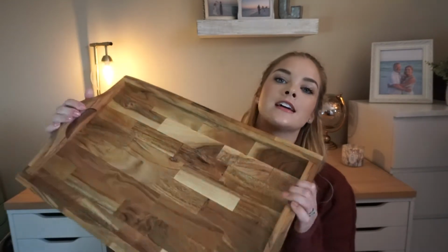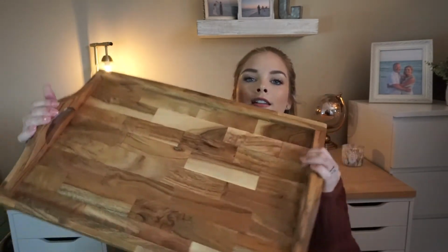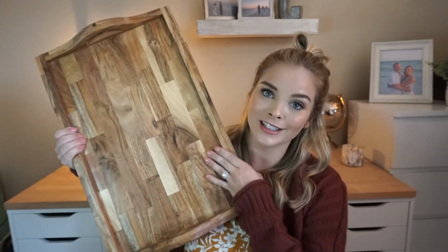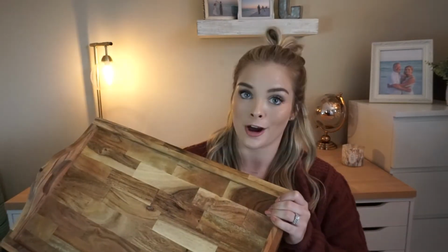So yeah, I'm gonna be changing that tray out with this nice warm wooden tone tray that I got. I love that it's got different shades. It's almost like wood flooring in a way, but it's just kind of patched together. I really like this and I can't wait to put that on my coffee bar.